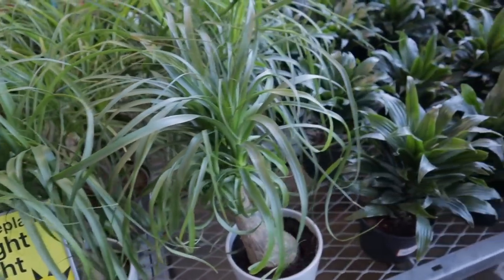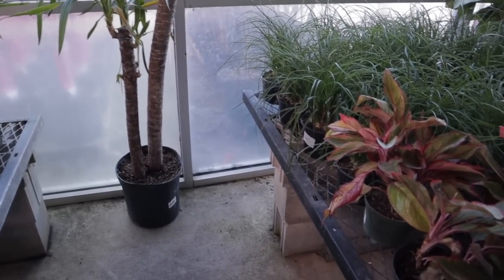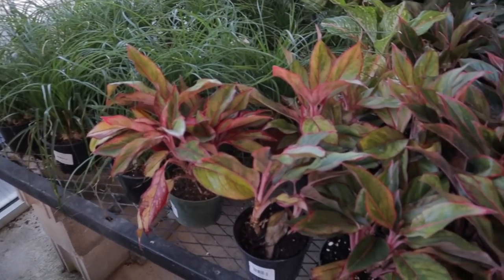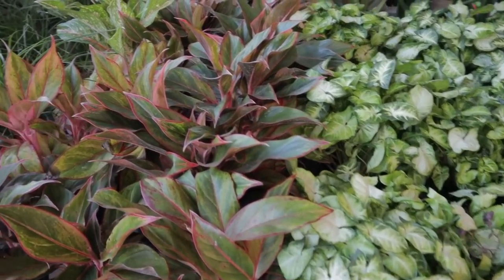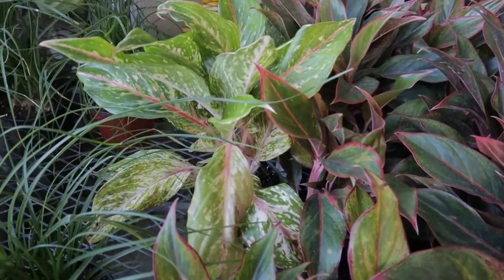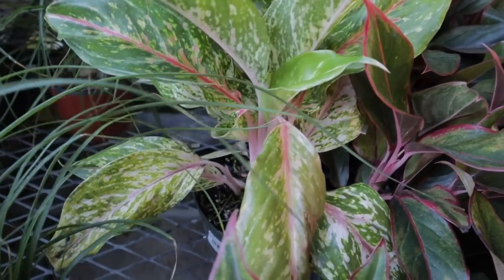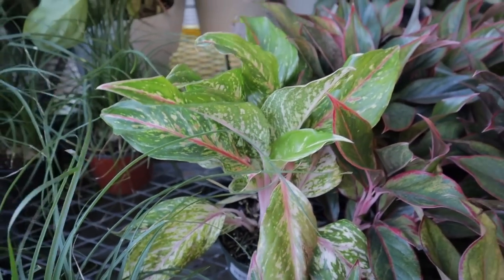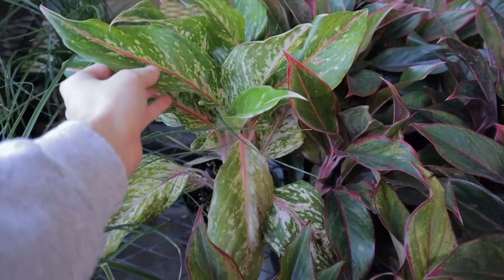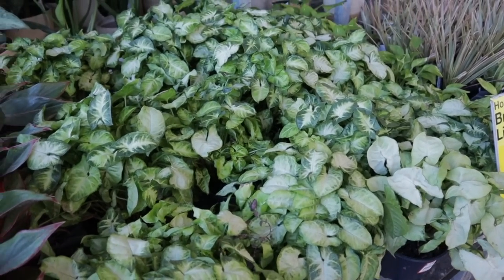And some ponytail palms. Let's check it out over here, see what we have hanging out. Loads of aglaonemas. Ooh, this is a different one than what I've seen lately. Look at that. Oh, she's so pretty. $16. And look at her pink stems. If that's not like a coming into springtime plant, I don't know what is. Then some syngoniums.